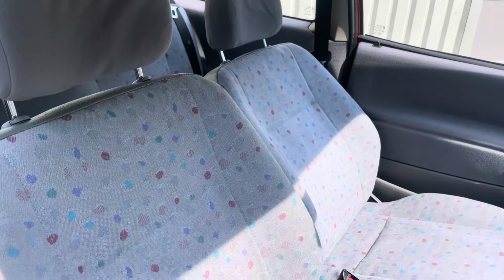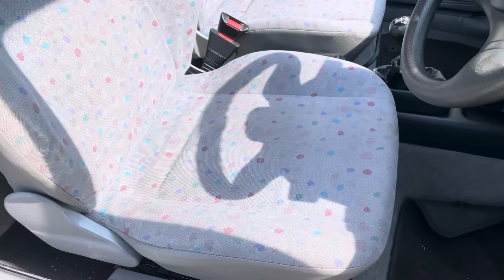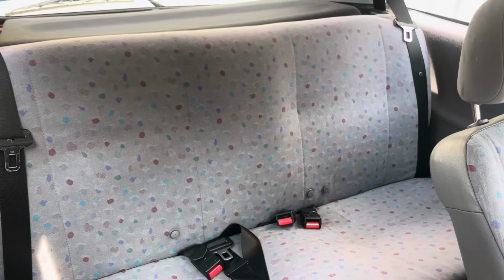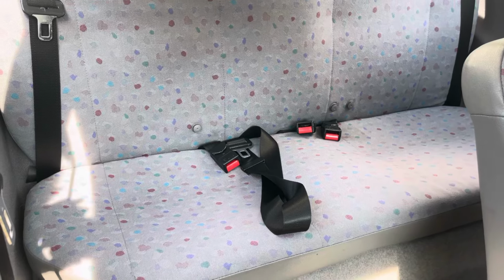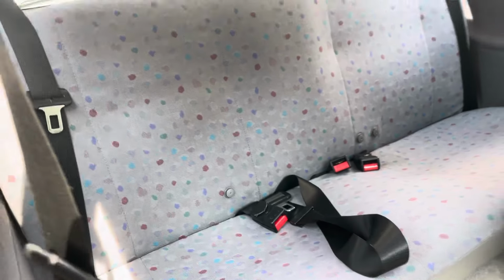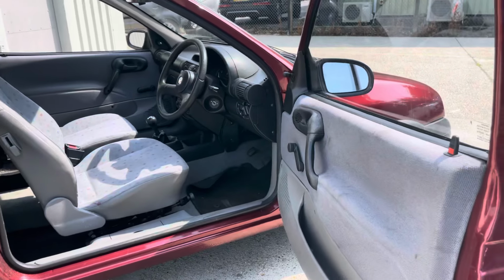It's got this period interior. This was all the rage back in the early 2000s, putting spots on the interior. Similar thing on our Volkswagen Polo, actually. Into the rear there, so you've got 3 belts in the rear. This car is probably pre-ISOFIX. Let me just check. Yeah, there's no ISOFIX fittings in there. So it's more about the patina of this vehicle now.